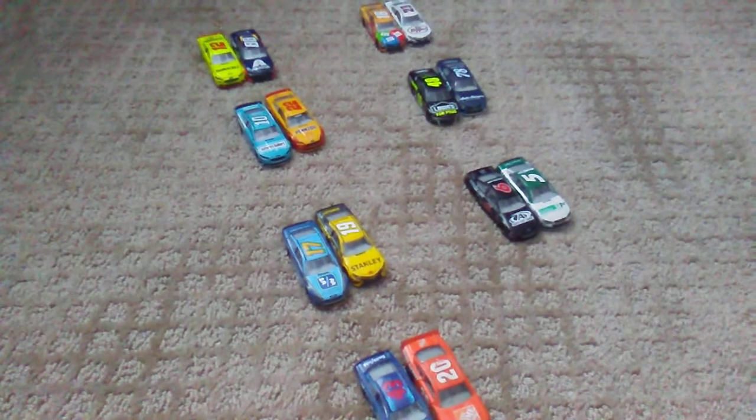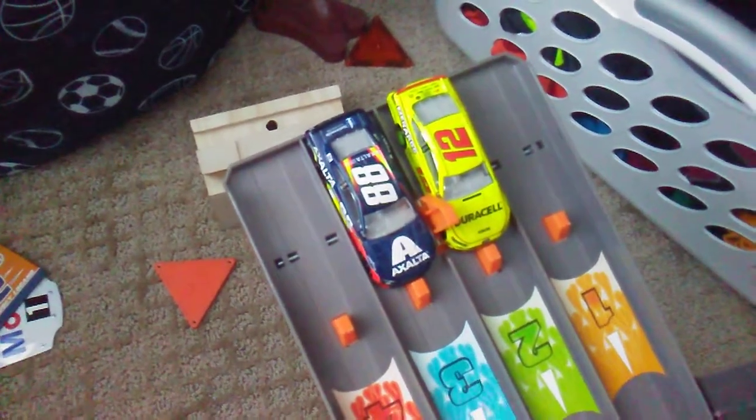Whoa! And the 13 goes spinning. He does finish, but in second. The 20 moves on. Here's a look at the cars that are moving on. In race 1, we have the 12 of Ryan Blaney and the 88 of Alex Bowman. And they're off. The 88 tries to turn the 12, but the 12 holds on. The 12 of Ryan Blaney is in.